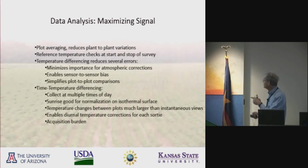Lastly, I think this is my last slide. You want to maximize the signal by considering that if you deploy multiple sensors, they may have different accuracies. And those differences you may ascribe to phenotypic differences, which in fact are actually instrumental differences. One way to do this is to provide reference checks at the beginning and the end of your survey, just in the way you do with a regular land survey.